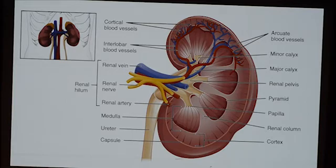Okay, so there are also sections of the cortex we call the renal columns. The columns are the areas that separate the renal pyramids from each other. So we have a pyramid, we have an area in between the renal pyramids, which are called the renal columns, okay? It keeps them separated.